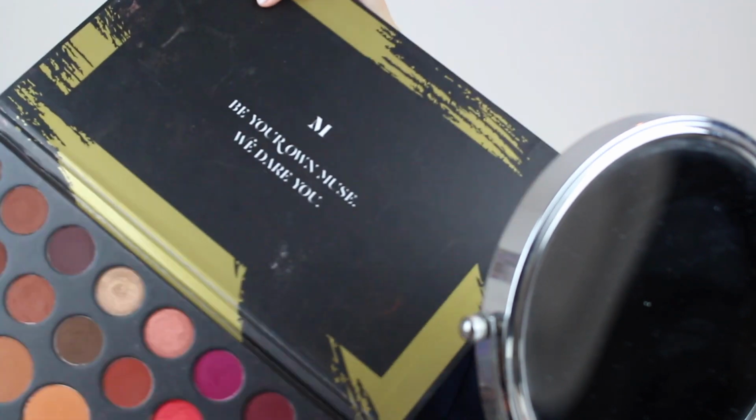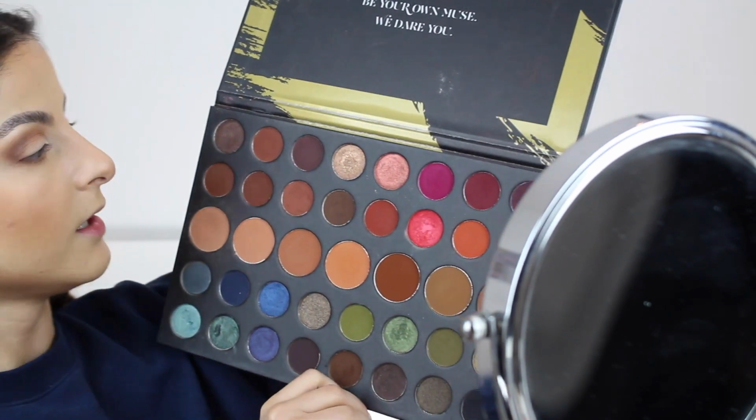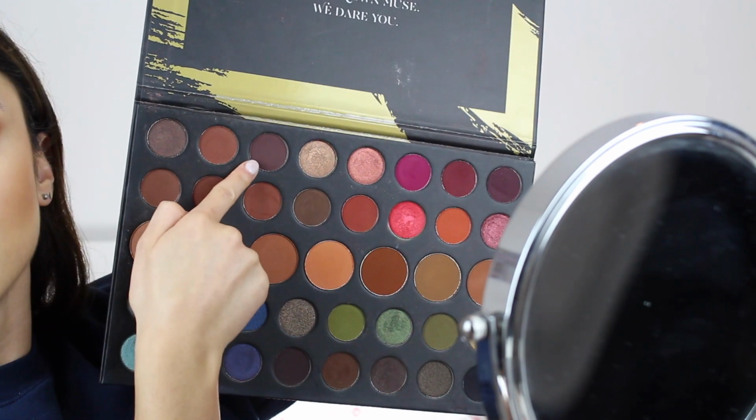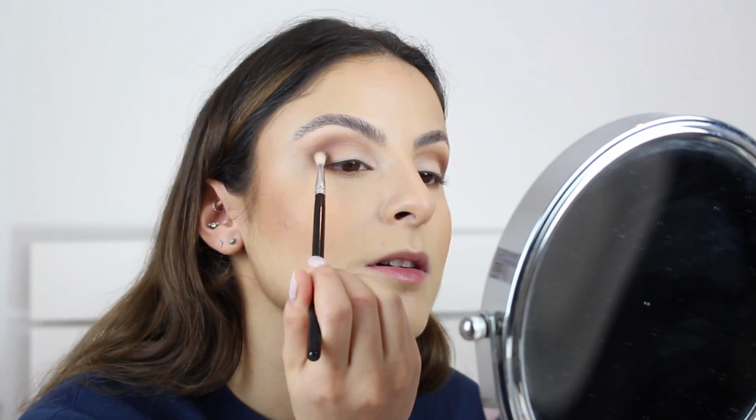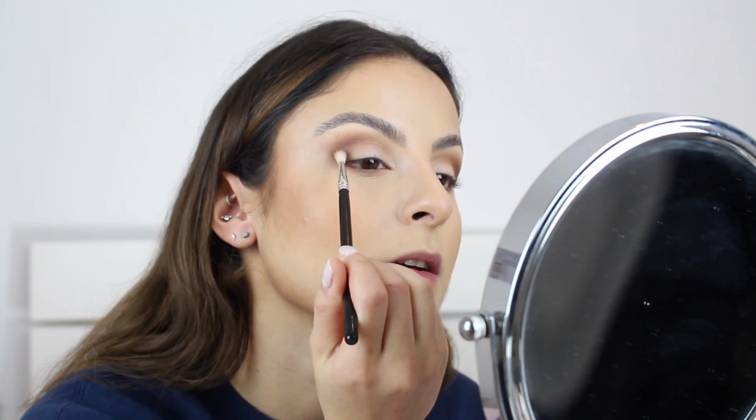I'm tempted to add a purpley shade to make it look a bit more, I don't know, I just want to add a little bit of purple. So in this Morphe 39A palette, there's this shade here that is like a really dark browny purple. So I'm gonna add that and see what it looks like. Let's hope it looks more purpley without looking like I've got a bruised eye.